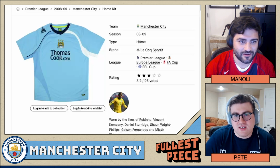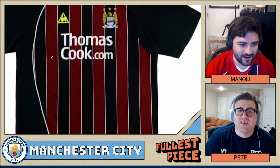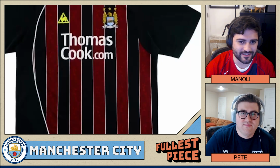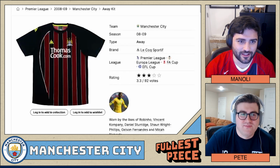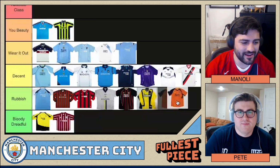It's decent. This is kind of rubbish to me. That's rubbish. I don't like much about this. The lime green especially is just killing it for me. I don't like this, and that too. Rubbish. I don't like either of these. I don't really have notes. I guess the colors are awful, so we can get along.